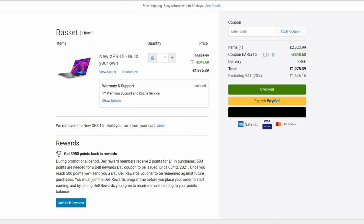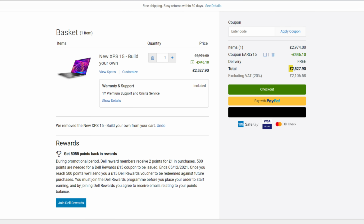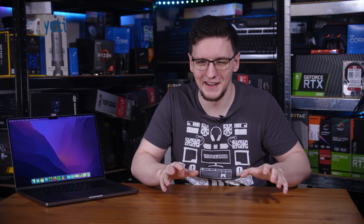Just to put all of that in comparison, Dell's XPS 15 with 32 gigabytes of RAM, 1 terabyte SSD, and the i7-11800H and RTX 3050 Ti, and actually the 3.5K OLED, all of that comes in at almost £300 less than this 16GB M1 Pro MacBook. And actually, there's a load of discounts live right now, which means that you can get the maxed out 11900H, 64 gigs of RAM, 2 terabyte SSD, and that 3.5K OLED for £100 less than this same 16 gig M1 Pro MacBook. That is one hell of an Apple tax.